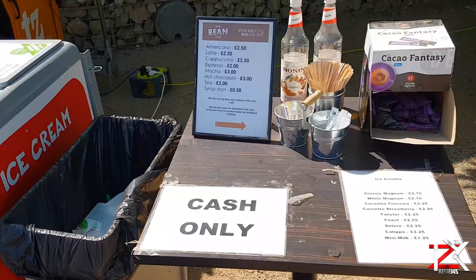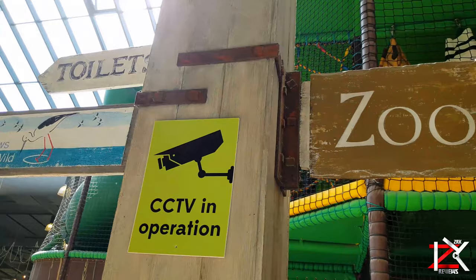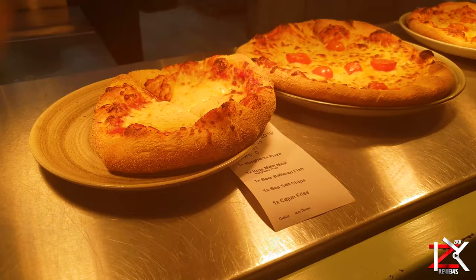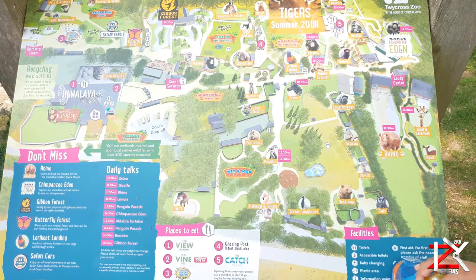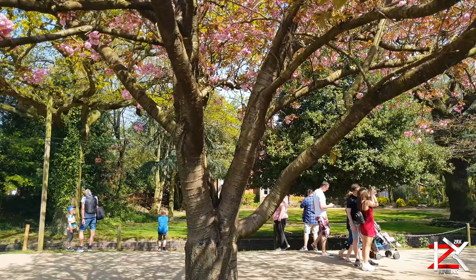Once you arrive, the first thing you come across is the indoor family area, where they have an eating area, a kids' play zone, and gift shops. Once you go past this, to enter the zoo, you will need to show your tickets. For those who can't walk far distances and for disabled people, they can hire out an electric wheelchair for a small price. Once we entered, it's time for us to explore. But before that, it was picnic time. So guys, enjoy this quick tour and I'll catch you soon.